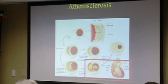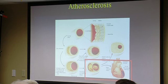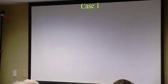A 30% blockage maybe, that in a split second becomes 100%. And this is what we see at 3 in the morning with a heart attack: a patient coming in with an artery that's completely blocked off. So I'm going to show you 2 cases from Easley. These are recent.